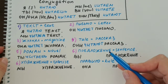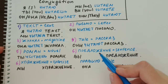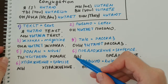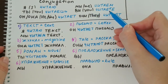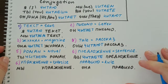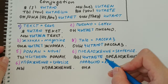Next, also предложение can be read. Предложение, meaning sentence. So to say you read a sentence or you are reading a sentence, here we have the pronoun вы, and to this pronoun corresponds this form of the verb читать, which is читаете. Вы читаете предложение. You read a sentence or you are reading a sentence.